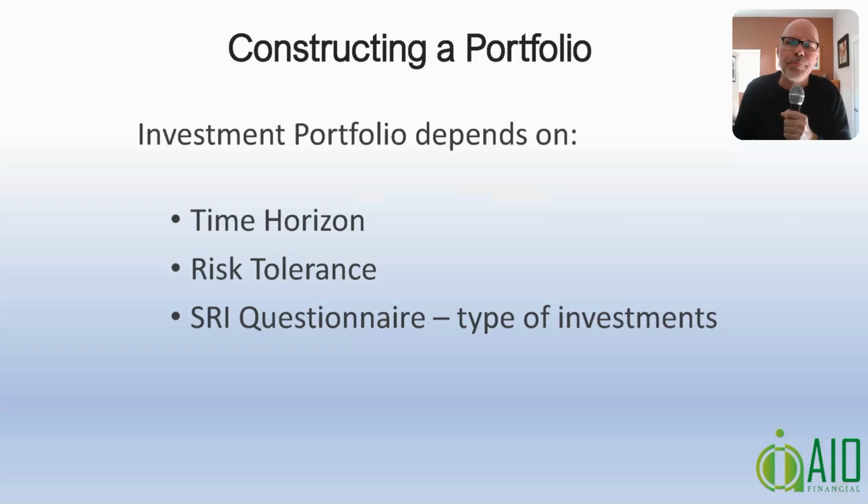Portfolio construction. When you're developing your portfolio, you want to look at your time horizon, how much do you want in stocks and bonds, your risk tolerance.